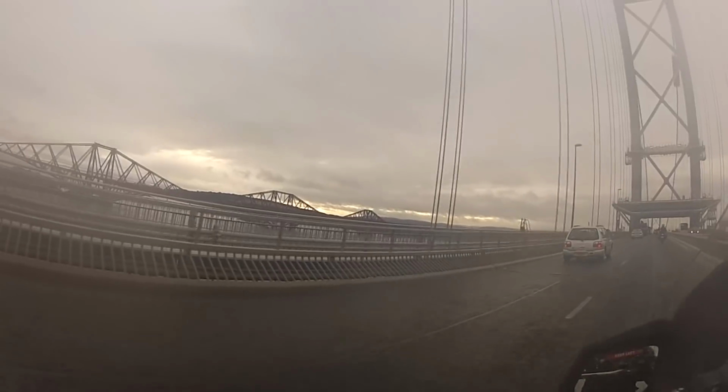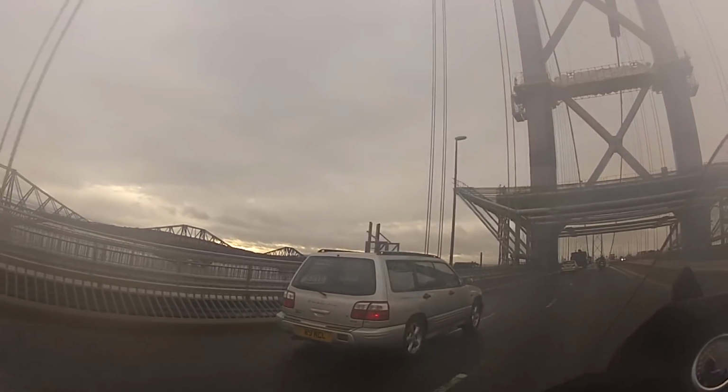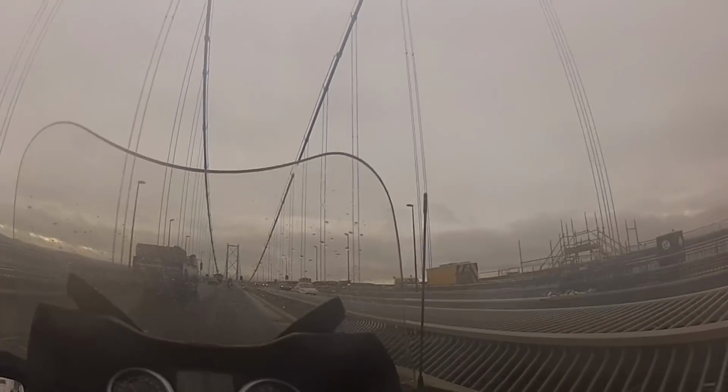Here I am going over the Forth Bridge, very blustery. I was impressed by how stable the bike is. The panniers are actually linked together and move slightly, which Triumph say prevents the forces being put into the chassis, which can cause instability.